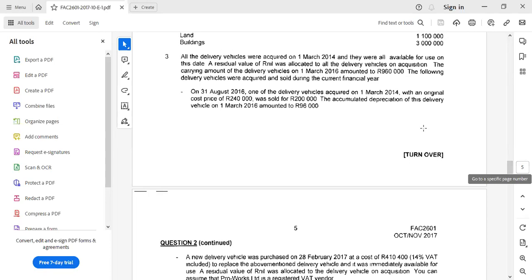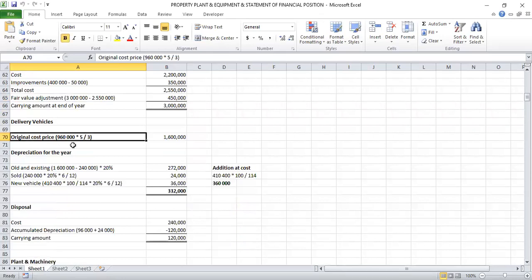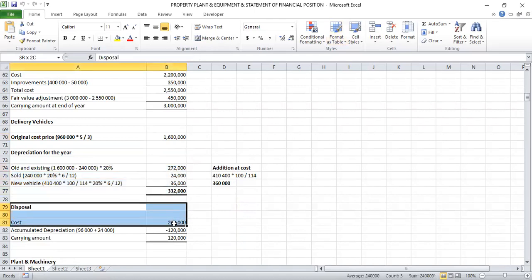Right, we managed to determine the original cost of the vehicles by using the original cost price. We found it to be 1.6 million, since we saw that the original useful life was 5 years and already 2 years had gone. So that's why we multiplied by 5 divided by 3 to get the original cost. Then we calculated our depreciation for this current year. Then we also calculated our disposal, that is the asset which was sold.